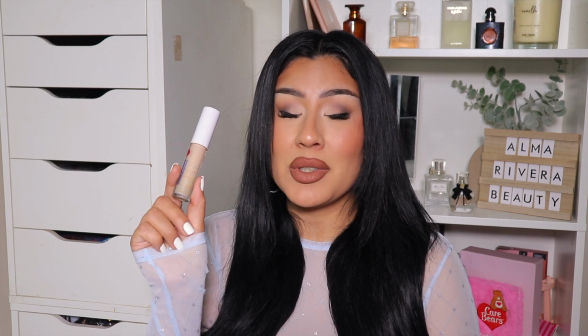Another concealer that is super amazing and does the job, and it is only $9, is from JCat Beauty. I've been using this one non-stop. They sent me a box full of items for me to try out, and if you guys want to scroll to my concealer only makeup video, you will see me using this in different tones.